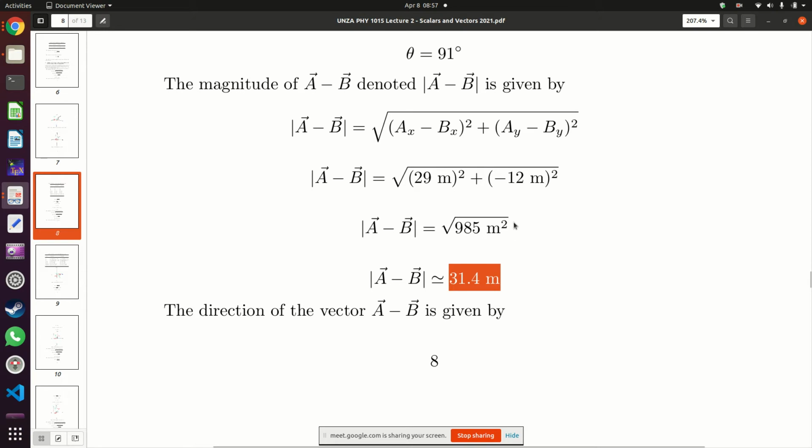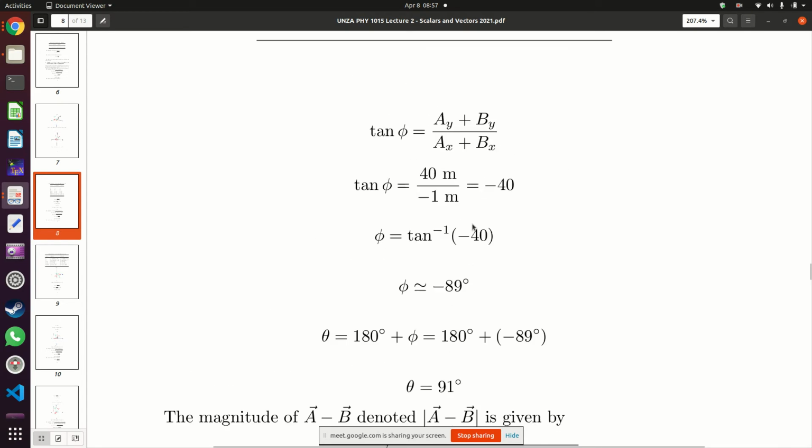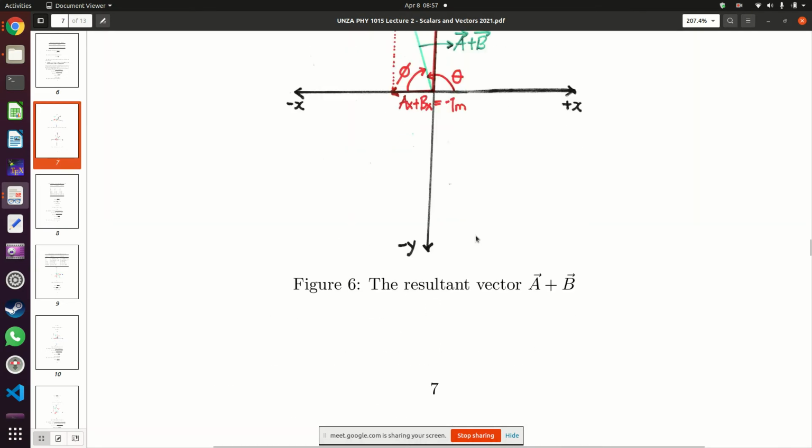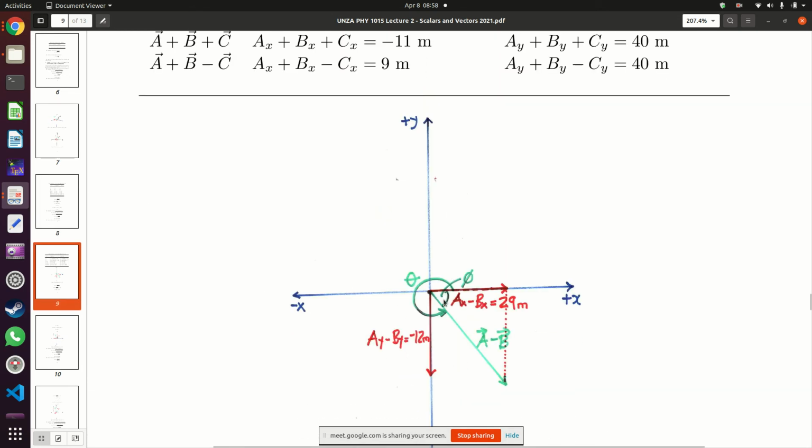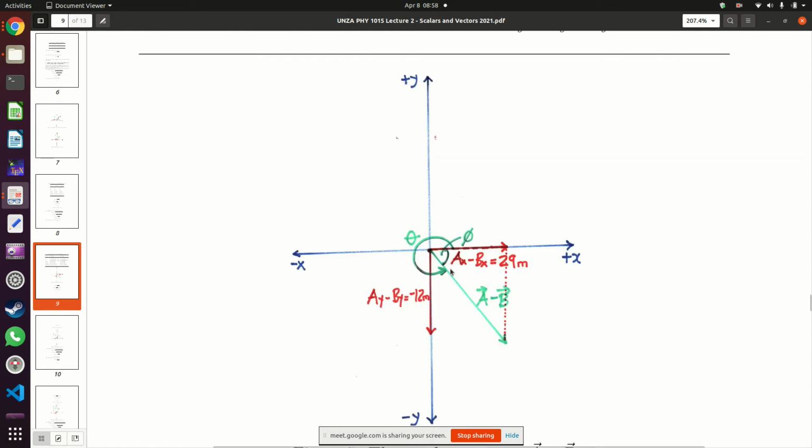Okay, if you make a plot along the x-axis 29 meters, along the y-axis minus 12 meters, what you get is this here. So along the x-axis here, ax minus bx is 29 meters. That is the x component of a minus b. Then along the y-axis you have ay minus by, minus 12 meters. Along the x-axis it is 29 meters.